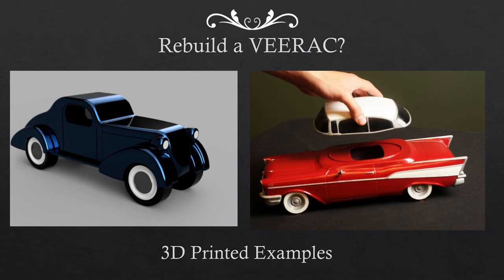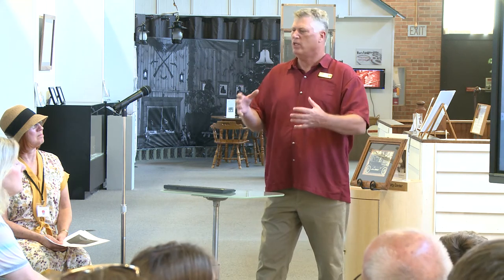So here's a couple of examples of cars that you could use. What we want to do is eventually have a VEERAC sitting there, and we can print as many as we want. But we want to change the top of it, you know, fire truck, laundry, whatever. We want to be able to change it out so you can show some of the uses for the VEERAC. So that's a story that's still ongoing.